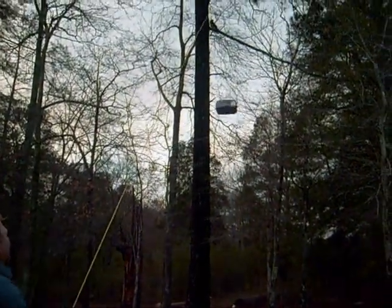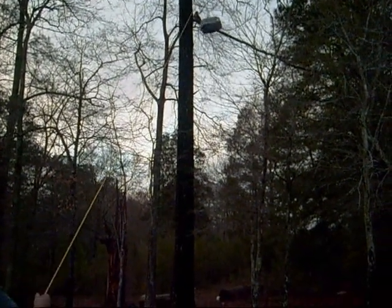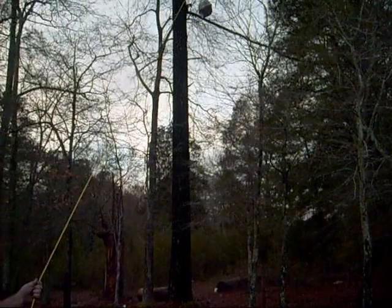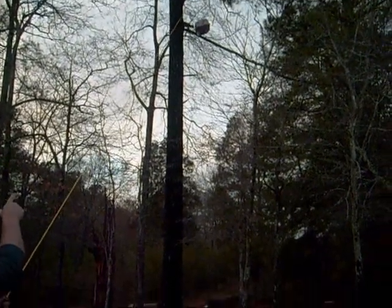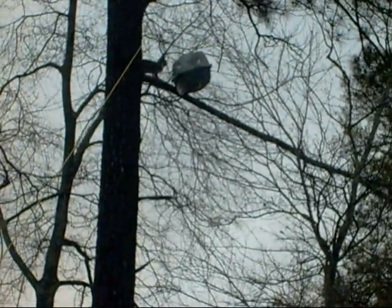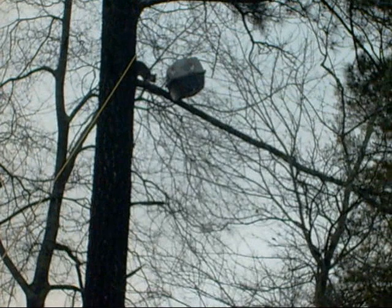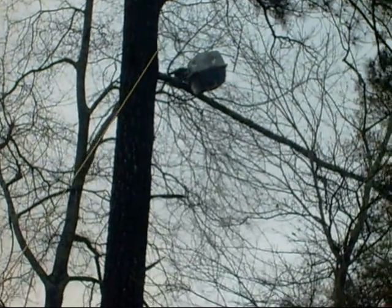Look at her watching. Look at that. That's what's so funny. That is what really is funny. Watch the video. Zoom in on it. Kitty will climb in the box. I will let go of the rope rapidly.